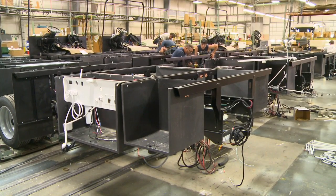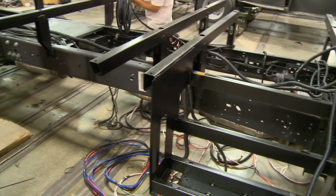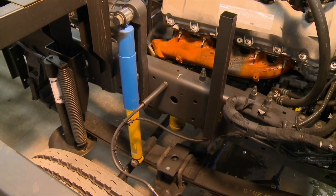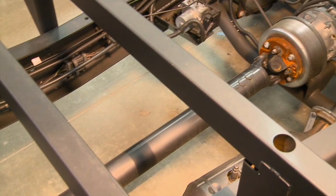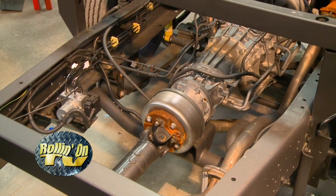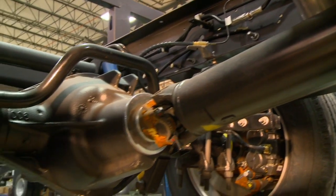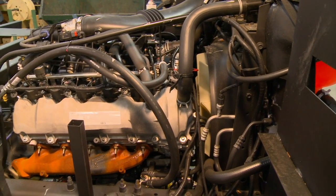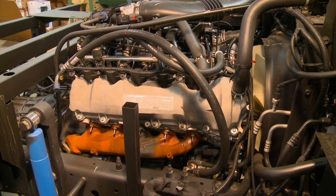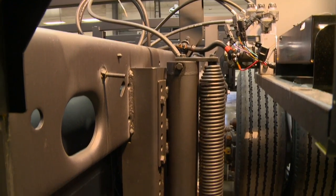At this stage of construction is where you can see some of the components that go into the J-Ride package, like those readily identifiable blue Bilstein shocks, along with front and rear heavy-duty sway bars. Behind the 5-speed TorqShift automatic transmission, you'll find a computer balanced drive shaft. The engine is a powerful Ford Triton V10. Many of the components are also installed here, like the automatic leveling jacks.